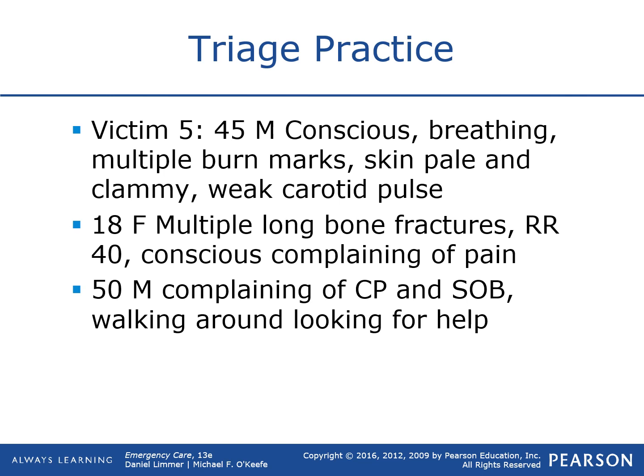Last one is a 50-year-old male complaining of chest pain and shortness of breath, walking around looking for help. So even though typically chest pain and shortness of breath is a high priority patient for us, since he can walk around, he is considered a priority 3 right now. So you can see how triage is a rudimentary system. It's not perfect, but it's designed to save as many people as possible.